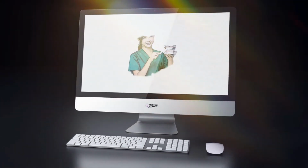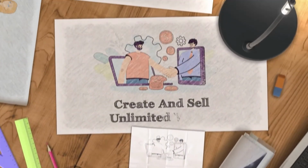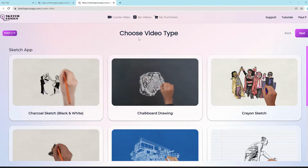Now, let me log into the app and show you how you can create the exact videos that command $500 or more for every single minute of footage that you create using SketchGenius right now. Alright, so we are in the SketchGenius app right now.